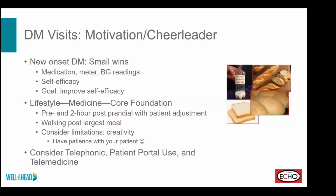So yes, you are a cheerleader. You may not be a very excited cheerleader. You may not be great, okay? But each provider, each staff member, each front desk person is the cheerleader.